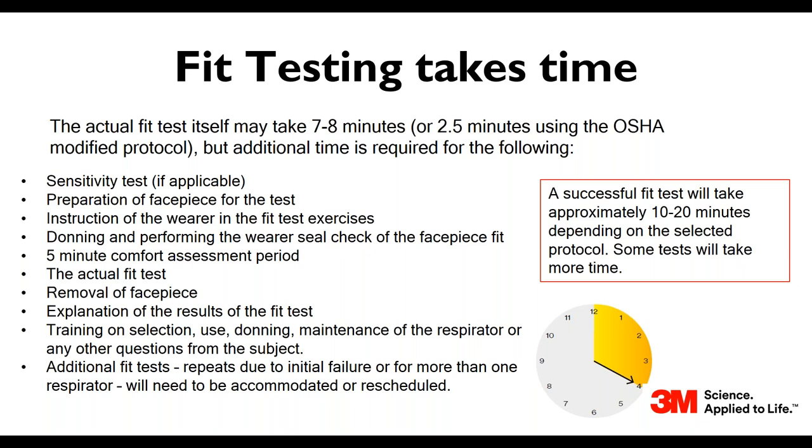This is hard because you're planning to have X amount of workers fit tested, and obviously time is money. You want to get them through as quickly as possible. But if you're going to push people through and don't give it the appropriate time, you're shortchanging them. You're not allowing the process to do what it is designed to do.